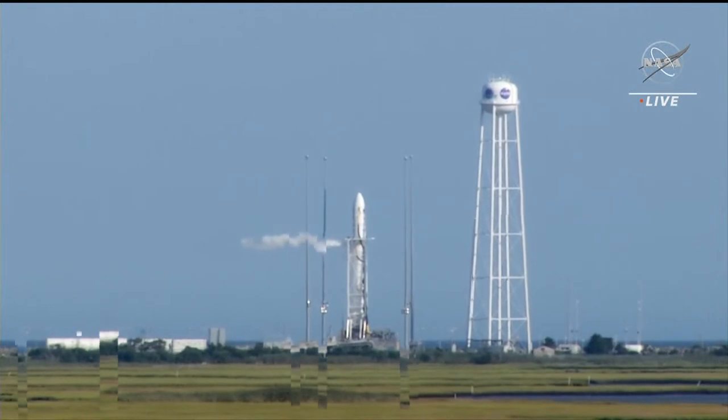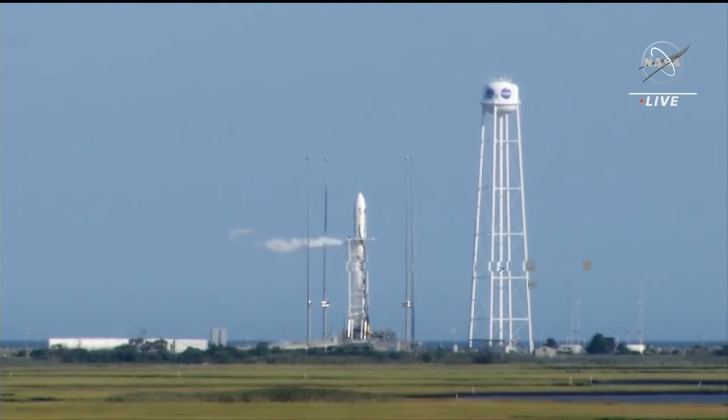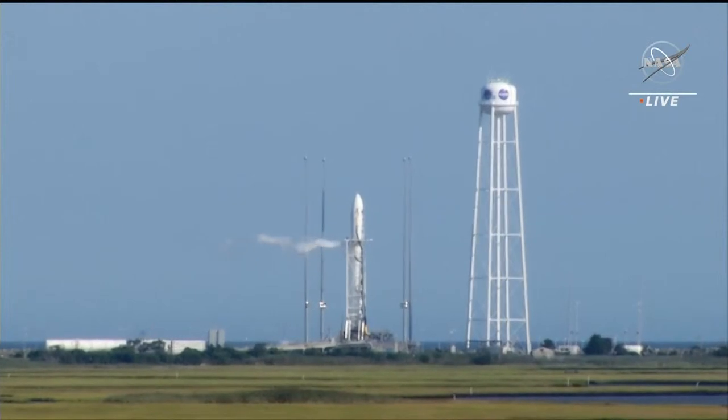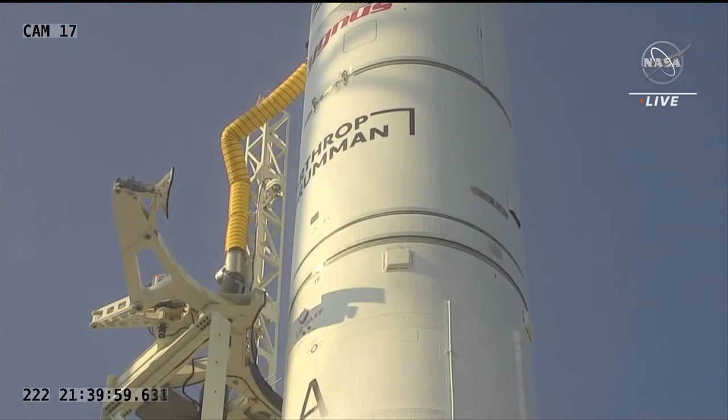And now teams have been running through some pre-launch milestones today, and they'll continue to run through those through launch. Can you tell us a little bit more about the fueling process? I'll just go through the entire ascent, actually.